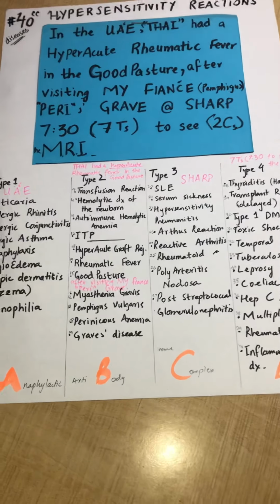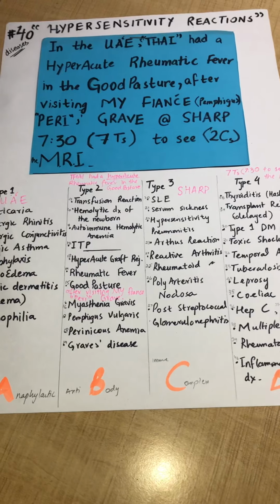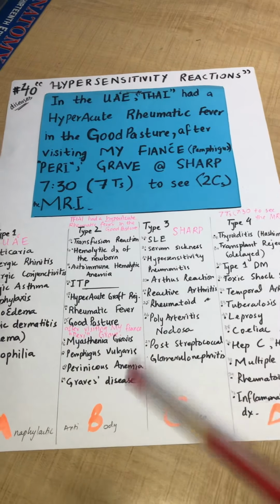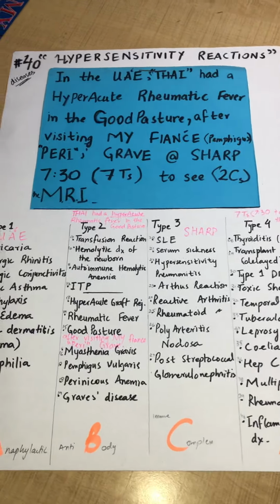Hello guys, I have made a very weird, funny mnemonic that helps me remember the type of hypersensitivity reactions of all these 40 diseases. So I hope it works for you too.